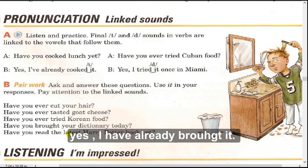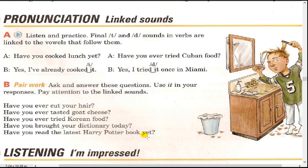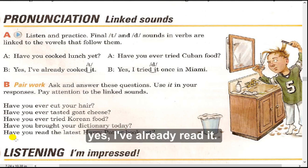Have you read the latest Harry Potter book yet? Yes, I've already read it. I've already read it. Read it. The D sound, not "read it." No, read it. I've already read it.